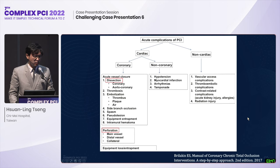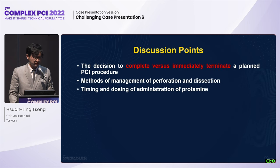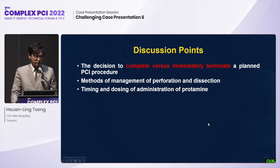There are many kinds of acute complications of PCI. In this case, we have two, perforation and dissection. The discussion points are: first, the decision to complete versus immediately terminate when we meet a complication; second, the method of management of perforation and dissection; third, the timing and dosing of administration of protamine.